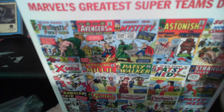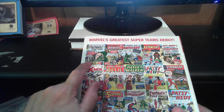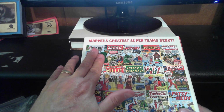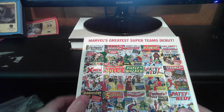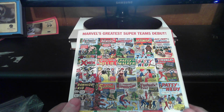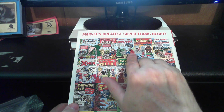Just to go over this real quick, Fantastic Four Annual #1 came out, and that was a big deal too. It was all new. It was 72 big pages with no reprints, and just a lot of cool stuff going on. Merlin the Magician. That was Thor.